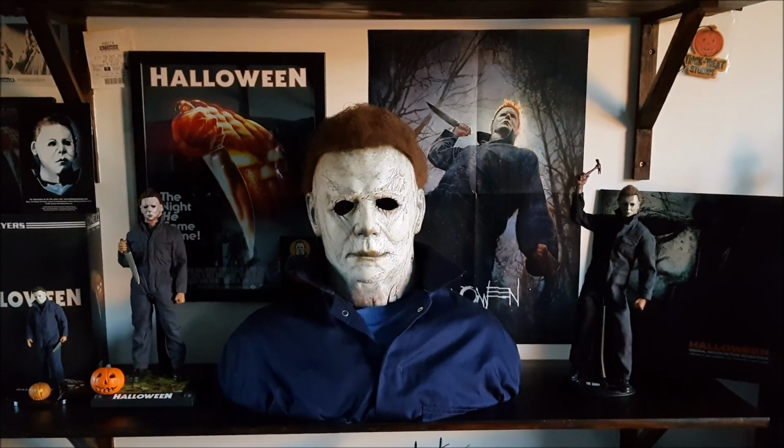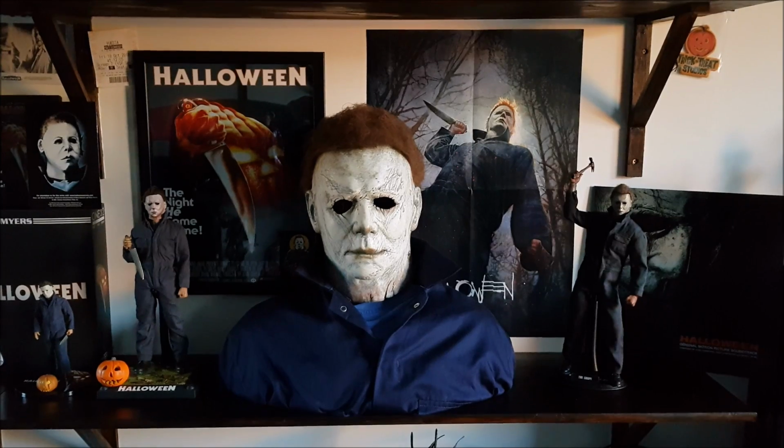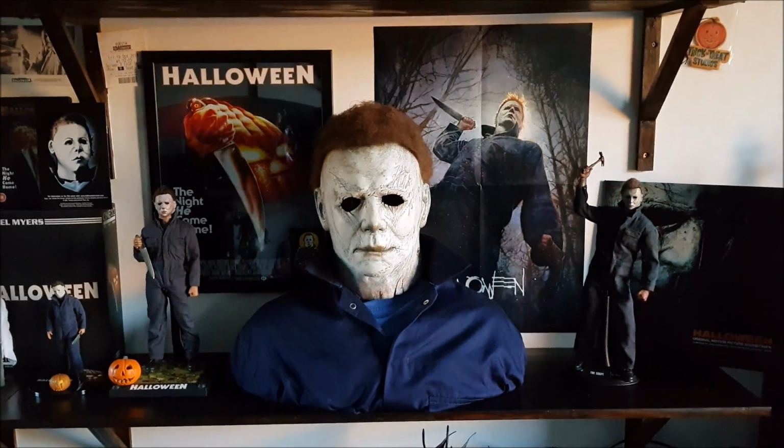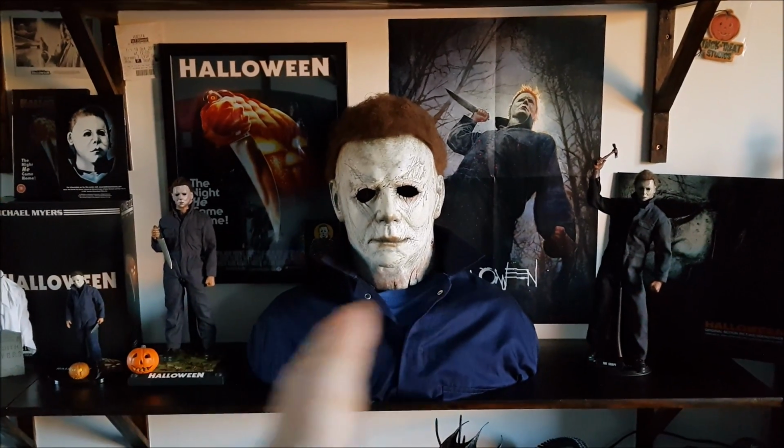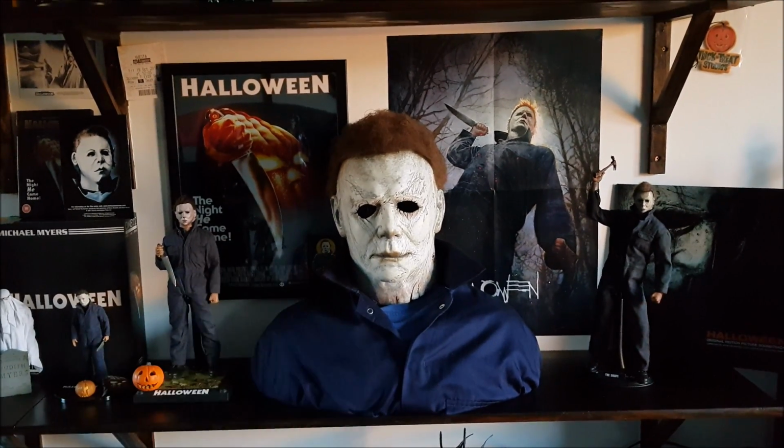Today I am showing you something that I'm glad is finished and complete. Well, not 100% complete, because I'm waiting for the Trick or Treat Studios 2018 movie accurate coveralls to come out, which I have ordered, and once they get released I'll be getting those. Until then, these coveralls will do. They're a pretty accurate color.